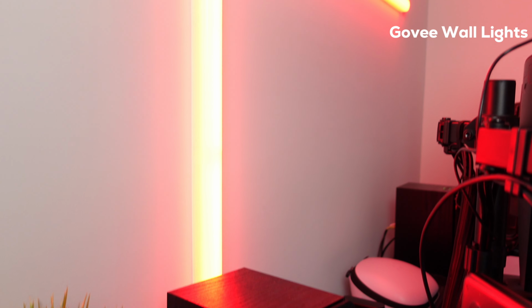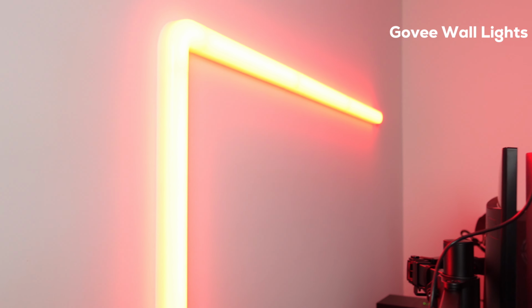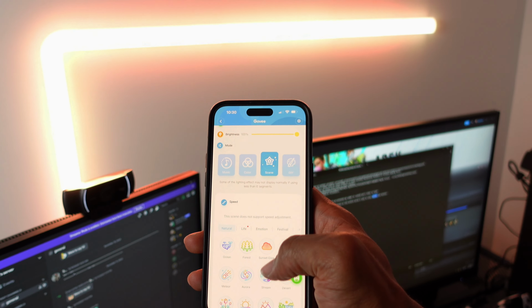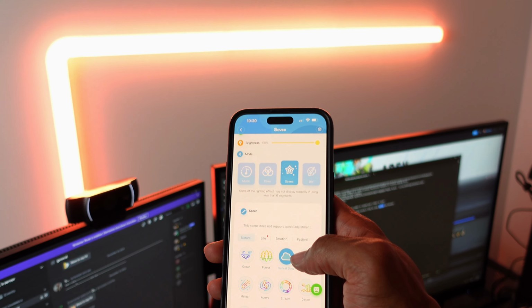On the wall behind the monitors, I have these Govee wall lights that I really love to use to add some color to the setup. One of my favorite things about these lights is that I can control them using Siri commands, or I can go directly to the app and make them any color that I want. And when I'm streaming, these lights double as a key light so that it keeps my face looking nice and crispy for the stream.